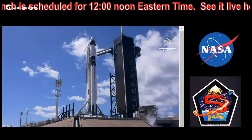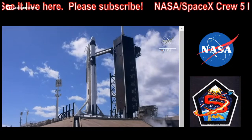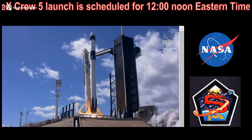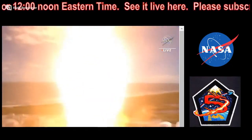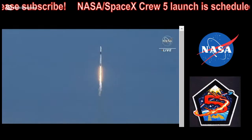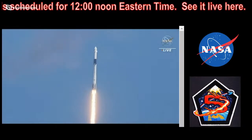T-minus 15. 10, 9, 8, 7, 6, 5, 4, 3, 2, 1. Ignition. Engines full power. And liftoff. Stage 1 propulsion is nominal. Vehicle is pitching downrange. Stage 1 propulsion is nominal.